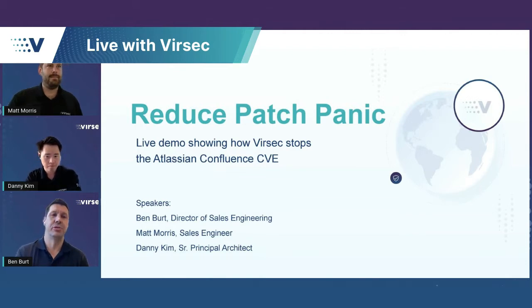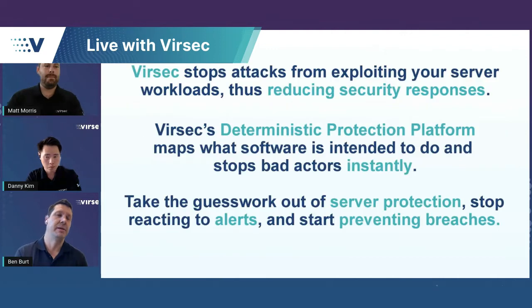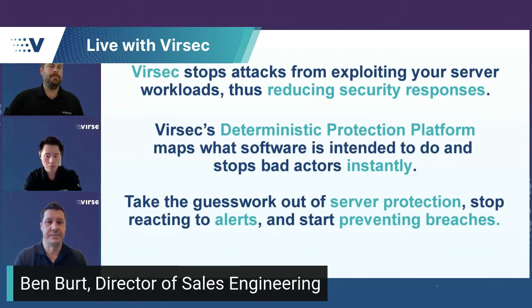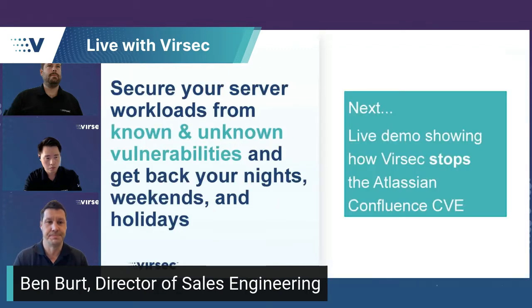What we're going to do today is talk about how Virsec reduces patch panic. So Virsec stops the exploits on your server workloads, thus reducing security response. Virsec's platform maps what your software is supposed to do in real time and instantly stops bad actors. By doing this, we're taking the guesswork out of server protection, stopping you having to react to alerts and do incident response, and therefore start preventing breaches in the first place, negating the need for that detection response.